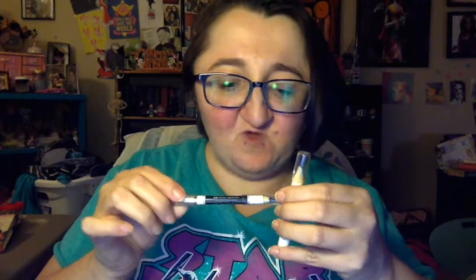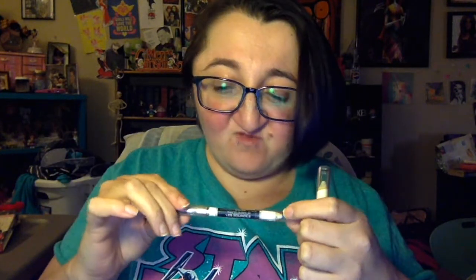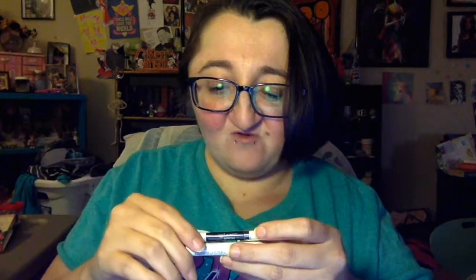The Brow Shaper and Brow Pencil by Wet n Wild. I have used these a lot. I really got them to just start practicing doing my brows, but then I ended up actually really using them. This year I want to explore different brow products. I still really love these.